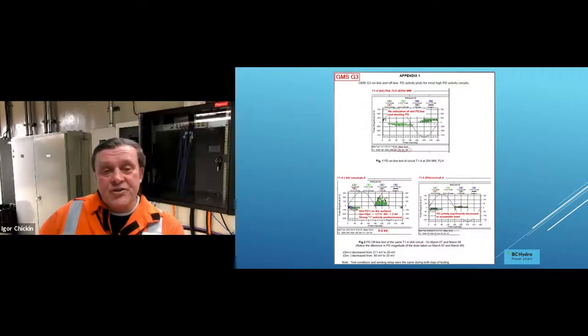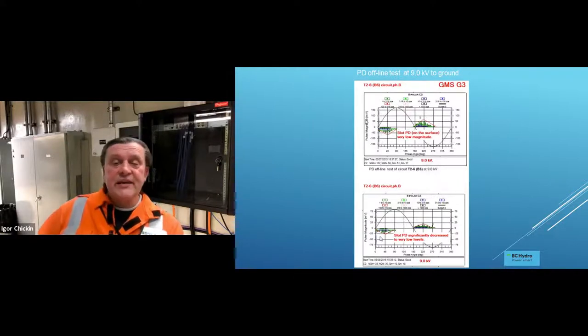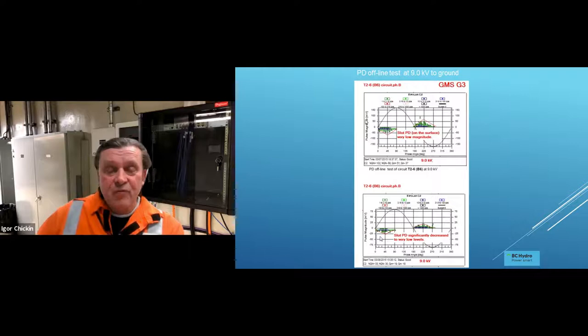A few plots I can show you just for reference. So it's a clear slot partial discharge, right? It has a very high positive predominance, which suggests that it's on the surface of the machine, but it wasn't consistently the same. It was up and down, up and down. That's difficult to investigate when it changes very often.